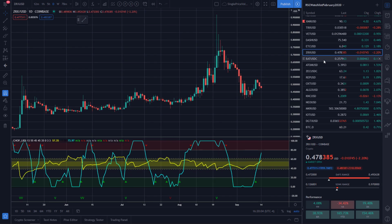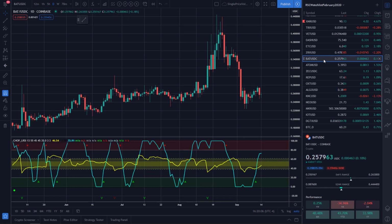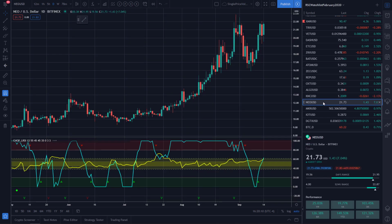Now, most of these coins look the same all the way down the top 20, with one exception here. NEO, believe it or not. This is a blast from the past of 2017. Here's NEO, and what this is showing is potentially a small time frame cup with handle pattern. A break above 22 versus the US dollar would be an entry into NEO. This one actually looks really good.